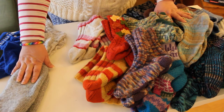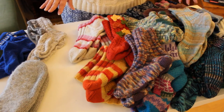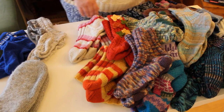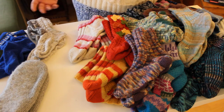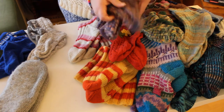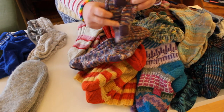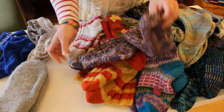I have a lot of knitted socks. I pretty much don't want to put anything else on my feet if I can help it. And, well, there's a lot of wear and tear. This is the pair that I did today. These needed quite extensive repairing.